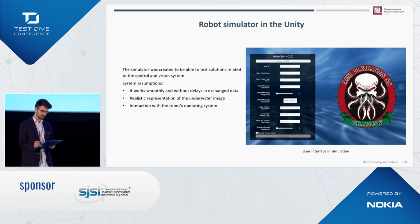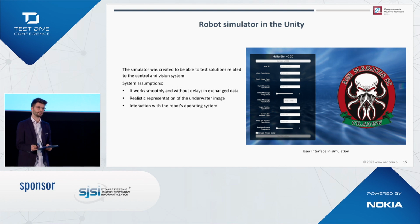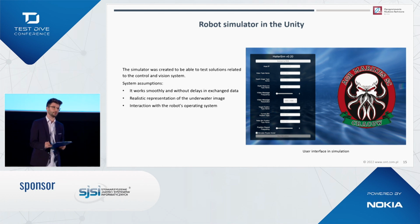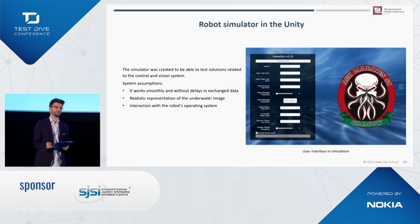We also created a user interface for the simulator in Unity, and it consists of a menu where we can configure options such as setting the IP address, renaming the topics responsible for receiving control commands, image transfer, and current position. We could configure the frequency of the messages and set the resolution of the images. The option for changing the frequency of broadcasting and resolution of the image was implemented to allow the simulator to run smoothly on a weaker computer or with a slower internet connection.